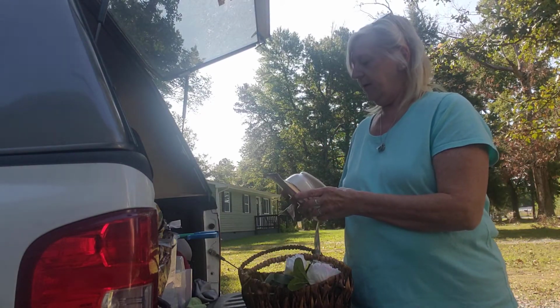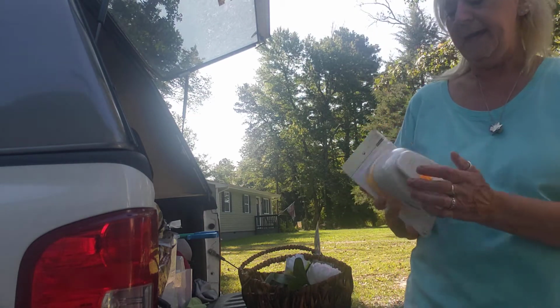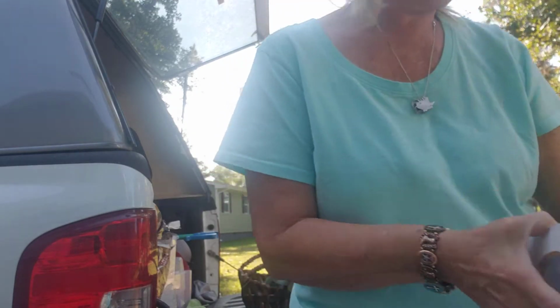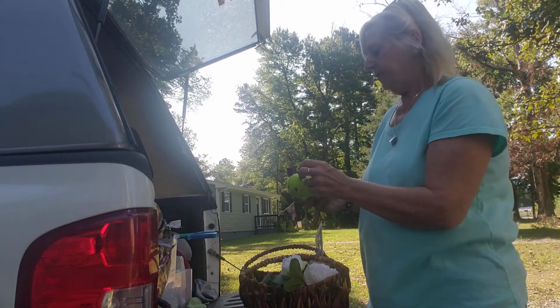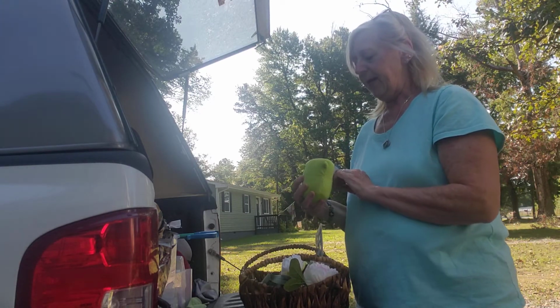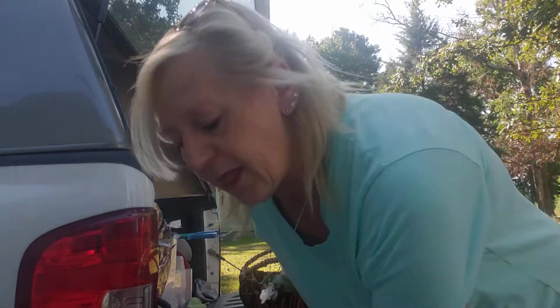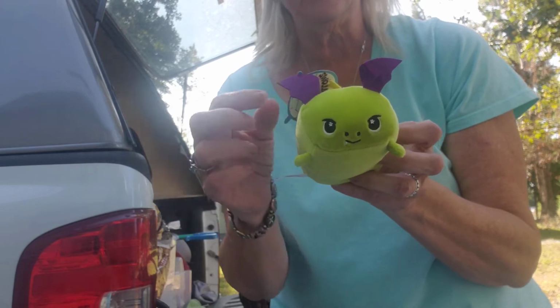Here is a punch which cuts out a tag. That's what it cuts out. Here's another little one of those backpack things. Oh, this is Dracula. I could take this. This is Dracula. That's Halloween. Oh, let me show it to you. I'm sorry. Here we go. Isn't he cute? Look at that little face and his little ears.